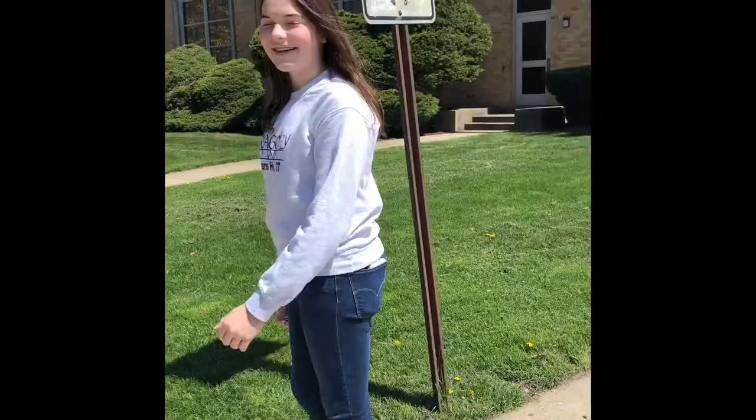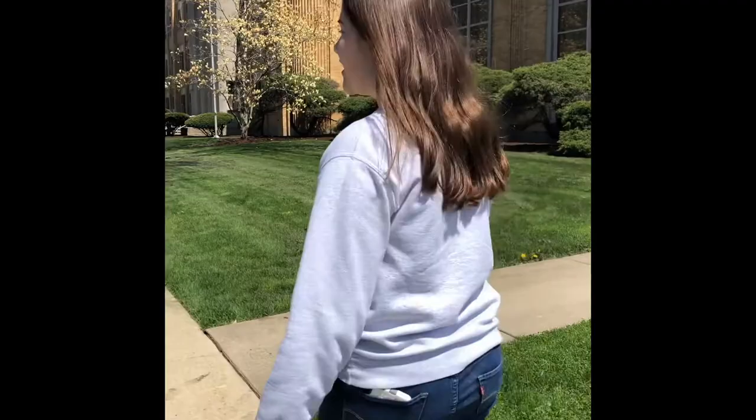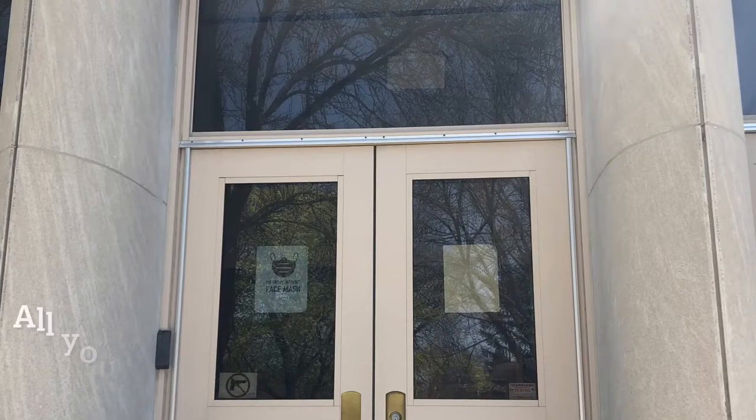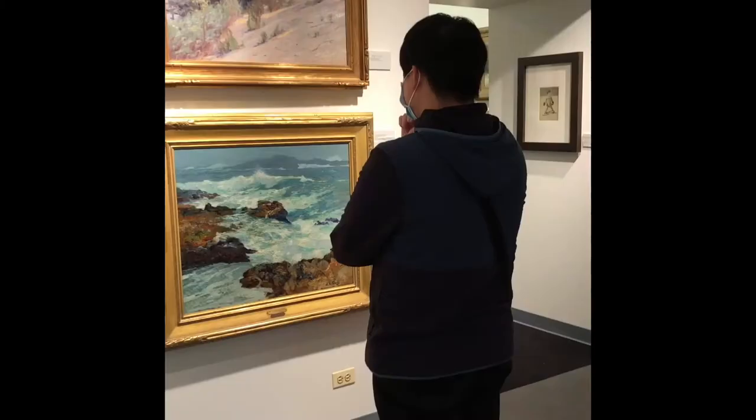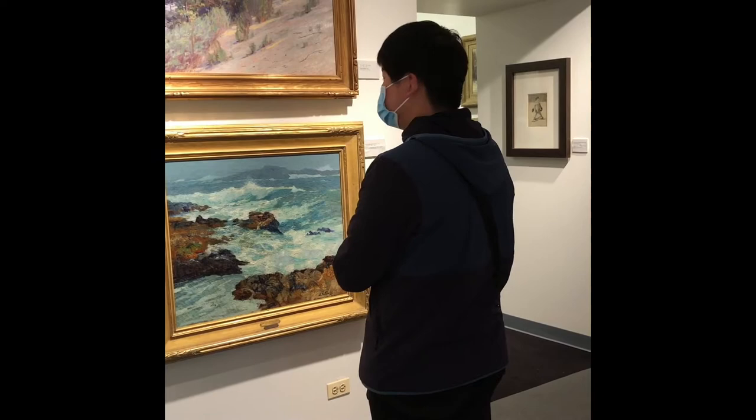Made in 2005, this gallery has shown students and citizens beautiful pieces of artwork and their backstories. There's someone in the gallery. Oh, hey, I found this pretty interesting painting.